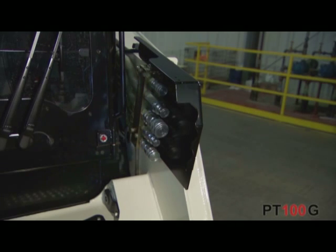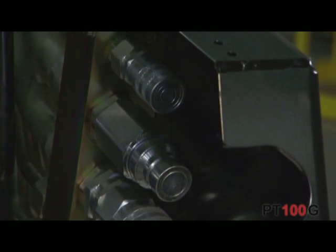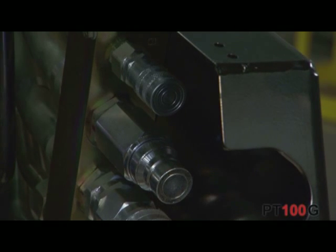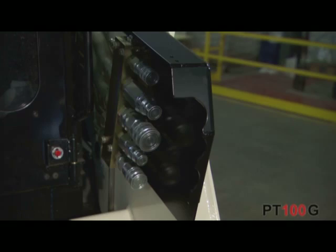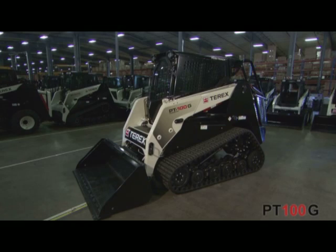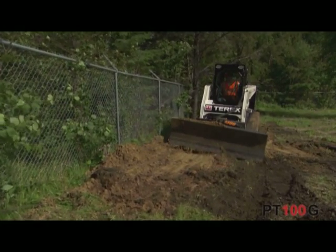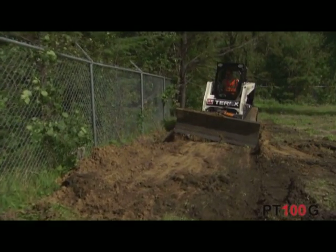These loaders come standard with a 5-hose hookup that includes a case drain, 2 3/4 inch and 2 1-inch inside diameter hydraulic flat face couplers, as well as a hydraulic pressure release and an 8-pin electrical connector. The PT100G Forestry produces 99.7 hydraulic horsepower to produce higher productivity in any high-flow application like mulching, planing, and trenching.